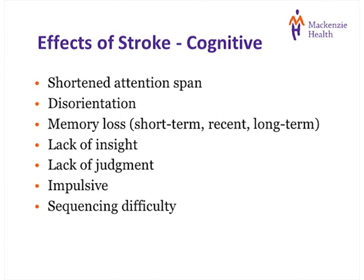The problem with the short-term memory loss is that they're unable to easily learn new things, because in order to learn something, it needs to go into your short-term memory, then your recent memory, before you can file it in the long-term. Another problem that people sometimes run into is lack of insight.